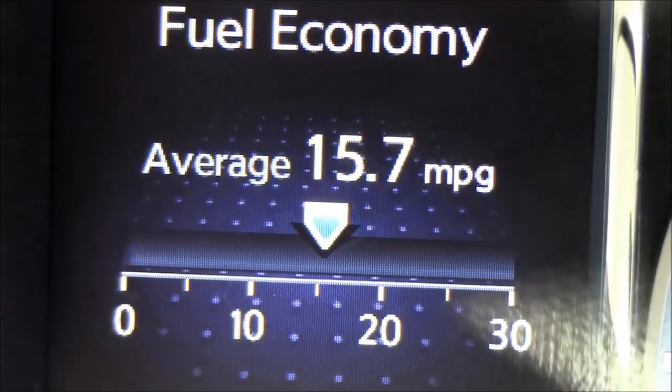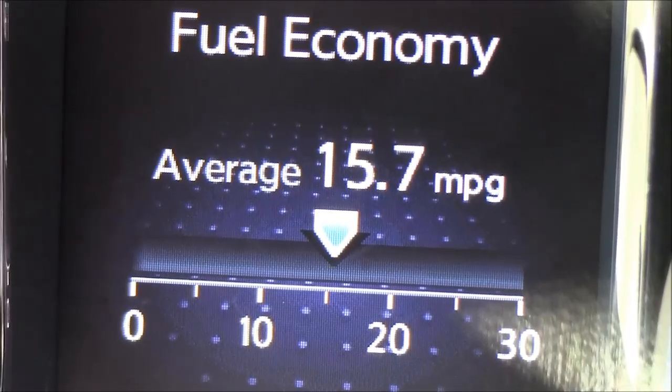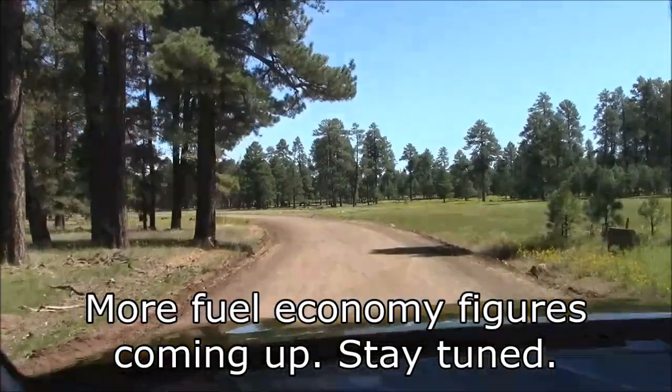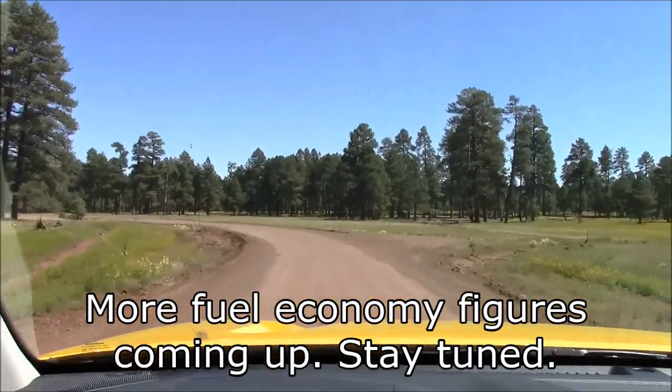We're at the end of our highway trip, climbing uphill 15.7. Not bad considering. We'll have the downhill trip coming up later on in the video. But first, we're going to get off pavement and see how this performs in the dirt.